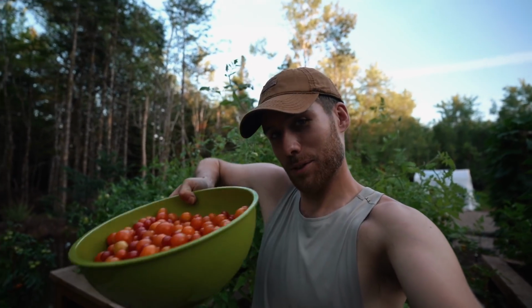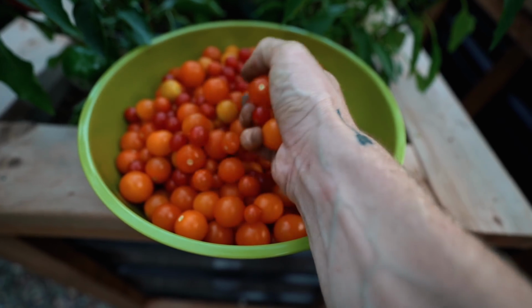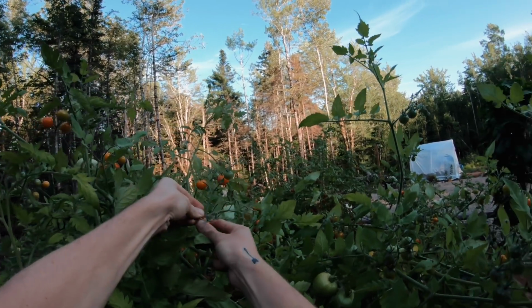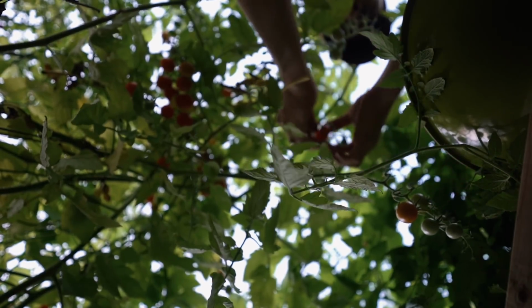So that ended up taking way longer than I thought it was gonna take, which sort of makes sense because I literally have hundreds of cherry tomatoes and Candyland tomatoes. There's also still a lot left. So pretty much everywhere you look, there's these big green clusters of tomatoes. So I'm probably gonna get 2 or 3 more waves of this.